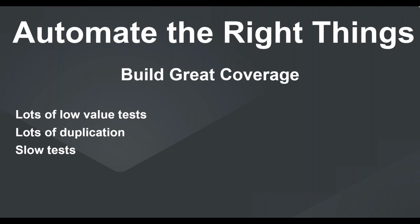So how do we build great coverage? Many of you may be familiar with what's called the test automation pyramid, and it's a triangle or a pyramid that shows that you should have a lot of fast tests making up the majority of your test suite.